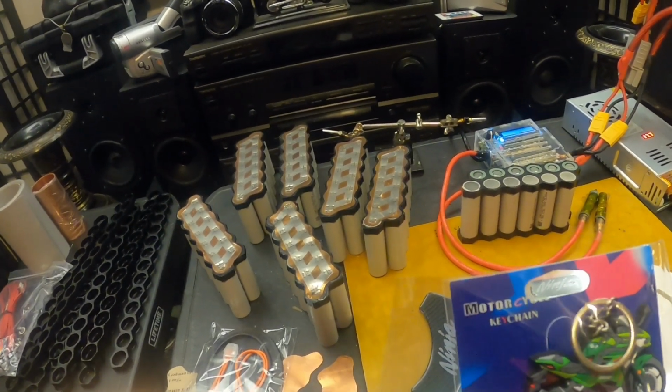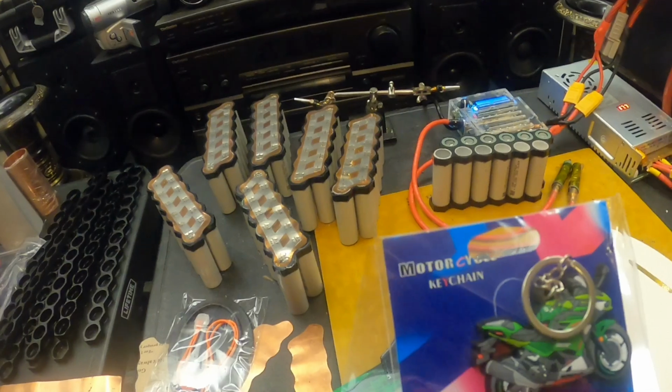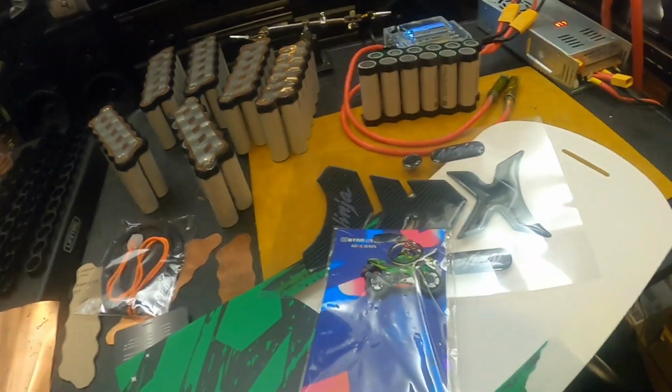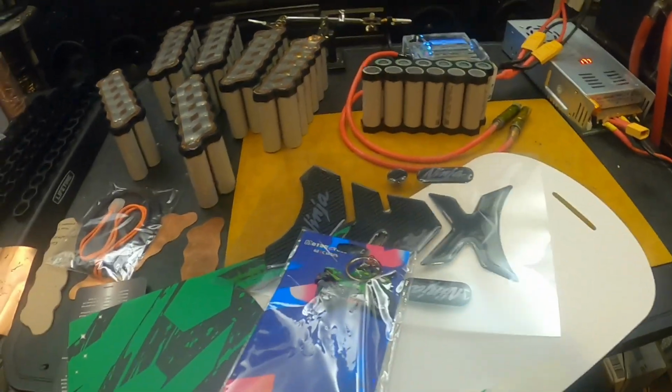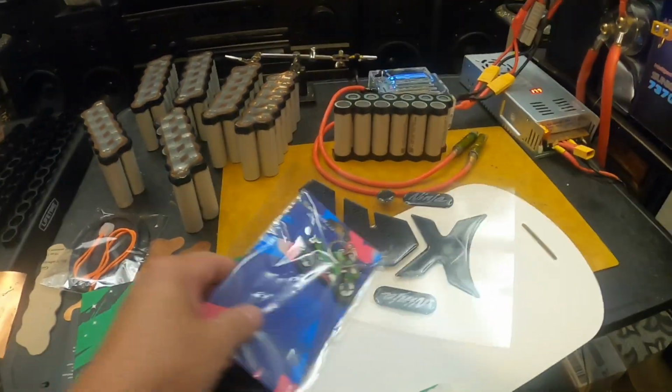I wish it was, well, it's Ninja green, so it is what it is. But I ordered some stickers too, Kawasaki Ninja stickers. I didn't get them yet. They should be here soon though.